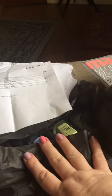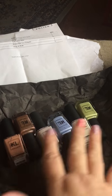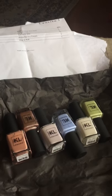So I wanted to do a live open because I was excited, but I screwed up. But this is the way that it looked whenever I opened it. So I have to admit I was a teeny tiny bit disappointed that it didn't come in a box. Hopefully eventually whenever you buy a collection, it will. So these are all the shades.